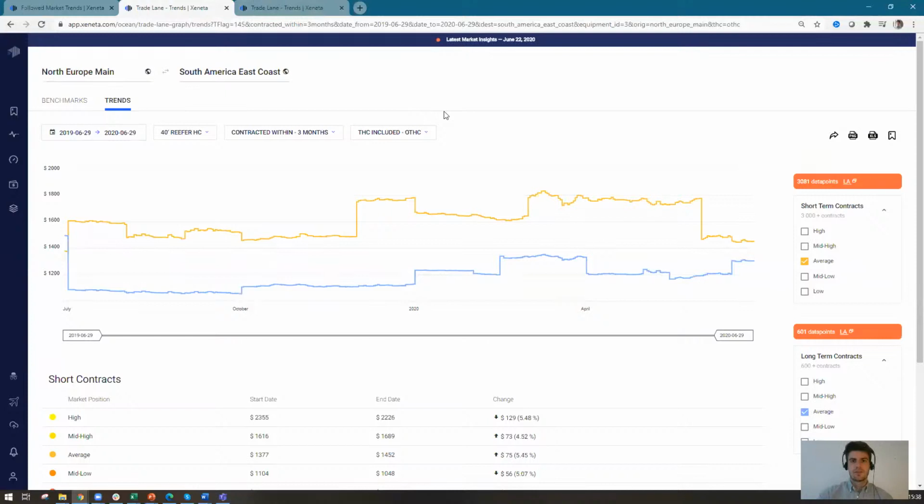Now going into the first example, North Europe Main to South America East Coast. We're now looking at the development on the short-term market, the yellow line, and the long-term market, the blue line, over the past 12 months. Before we go into today's rates, basically the price levels today, let's look at the correlation between the short and long-term market for you to have a look at.